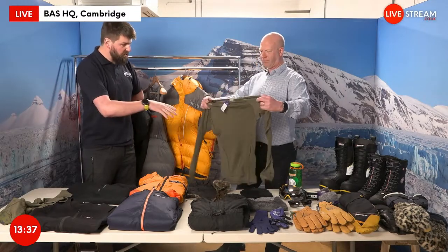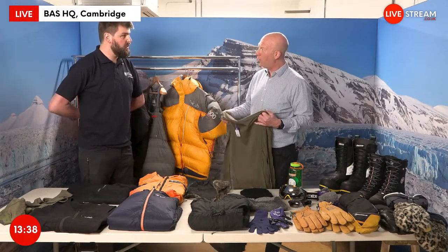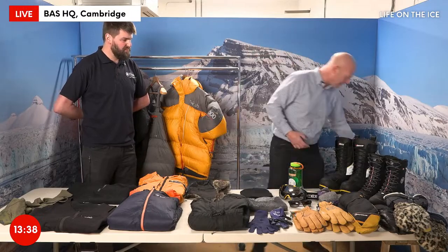Fabulous. So these are merino wool, super finely spun, and that's what pulls the moisture away. Is that a special kind of wool? It comes specifically from merino wool sheep. Oh, right, that's really the name of the sheep? It is indeed. Okay, so merino wool sheep. Right, that's the first thing in the bag.